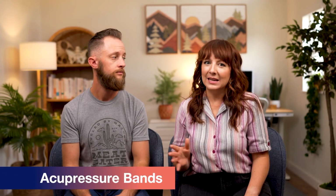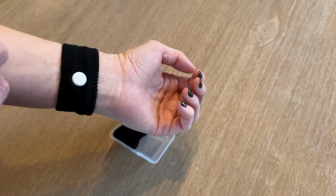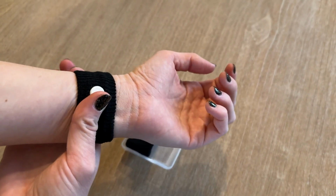And last but not least, let's talk about acupressure bands. These little bands press on a specific point on your wrist that's been shown to help reduce nausea. They're often used for motion sickness, but they can work during pregnancy too. And you can get them pretty much anywhere. Drugstores, online. It's an easy, non-invasive option to try.